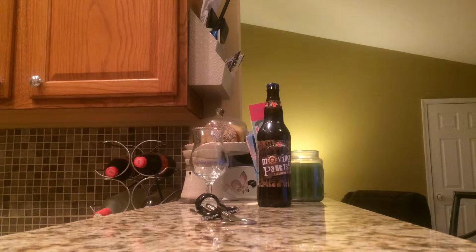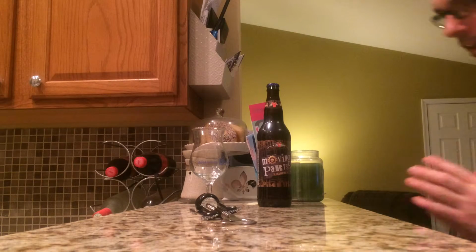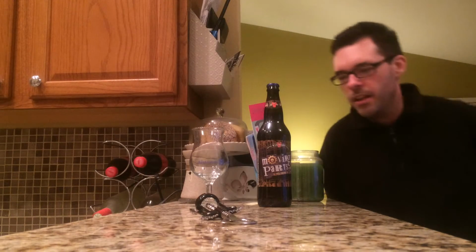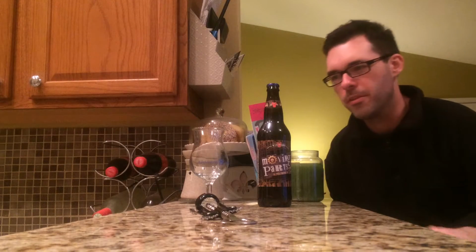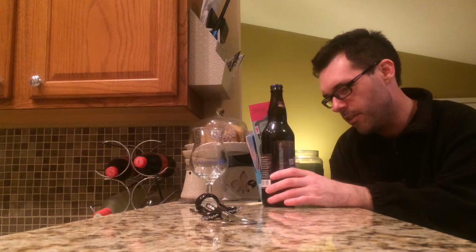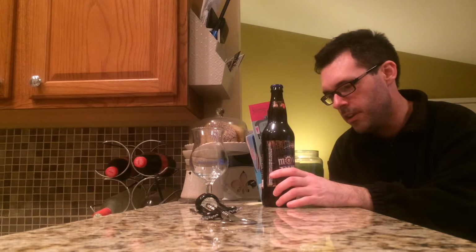All right, Victory Moving Parts, the ever-evolving IPA. This is batch number 2. I was a little late on the draw for batch number 1, and I might be in the tail end of batch number 2, as a matter of fact. I don't even know when they did batch number 2. I guess I could have done a little more research on this beer.